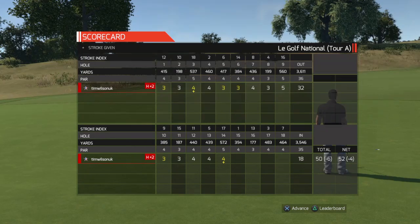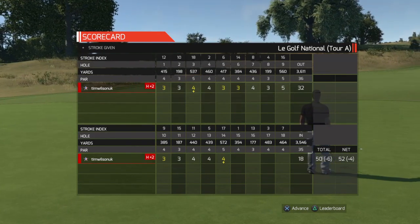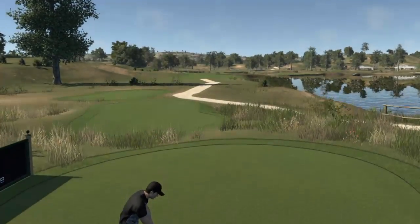I think we had a birdie on hole number 10. Yeah, hole number 10. 3 pars and then another birdie. Now that's a nice hole, that is. I like that one. Hole number 15, a very short par 4.